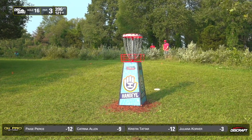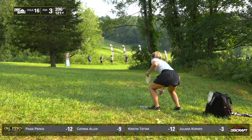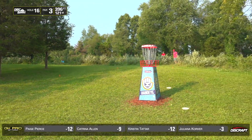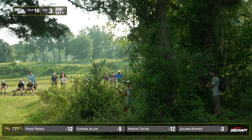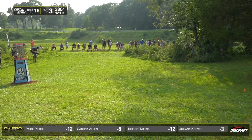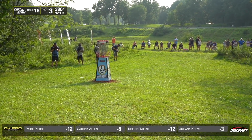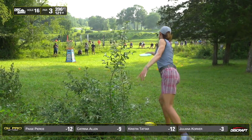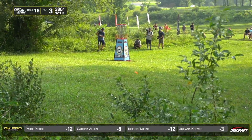Beautiful. Cat goes around the cedars. Kristin without much of a look for birdie, but puts it close. She got all the way through that front side. Looks like she's got a putt. And a little layup from you.